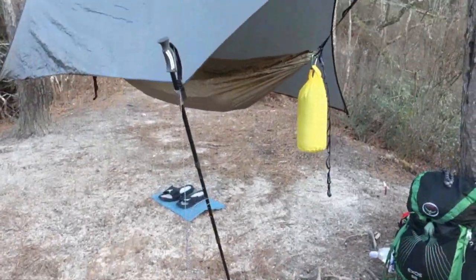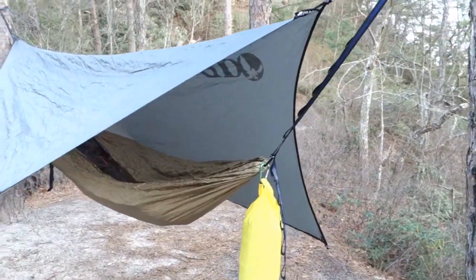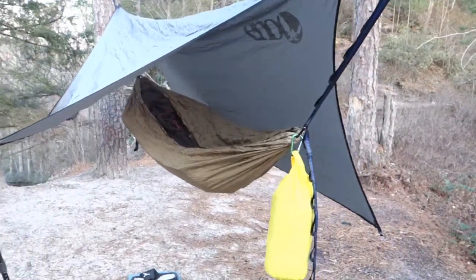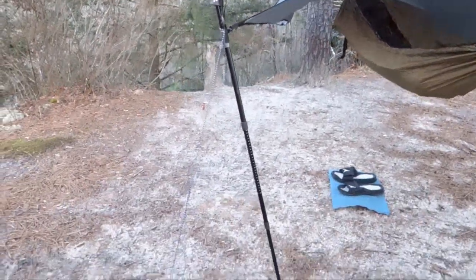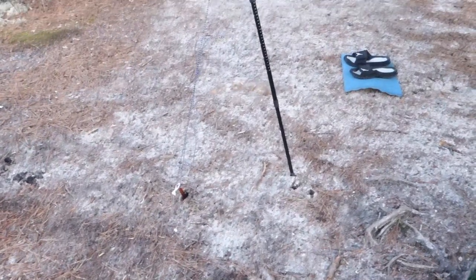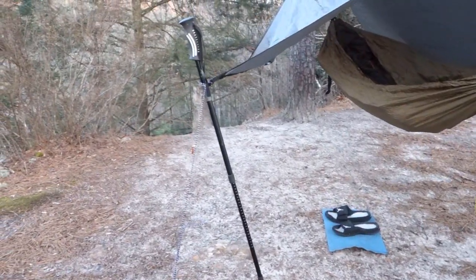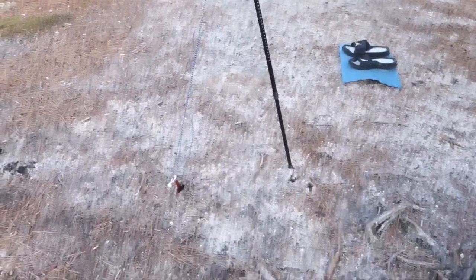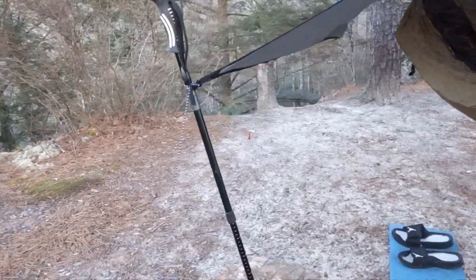Alright, so I did make a slight change to my hammock setup. The angle of the tarp was just too much. I didn't really have room to get in and out. Kind of felt a little claustrophobic once I got in there. So basically, since the top of this rock is mostly sand, I extended a trekking pole. A lot of people have seen how this is done. That's my cell phone going off, by the way.